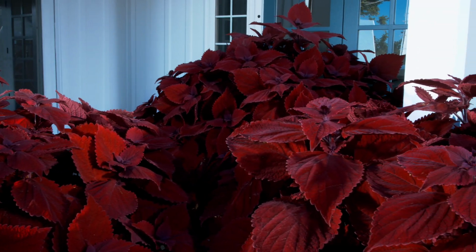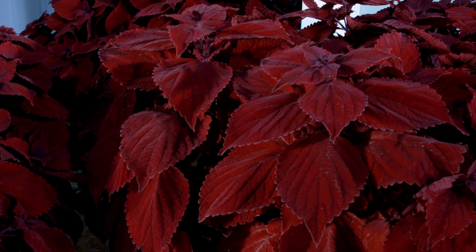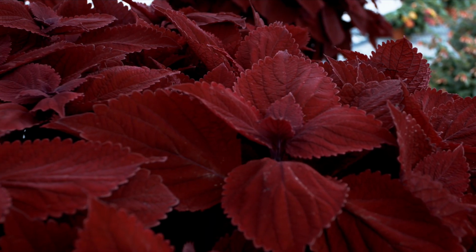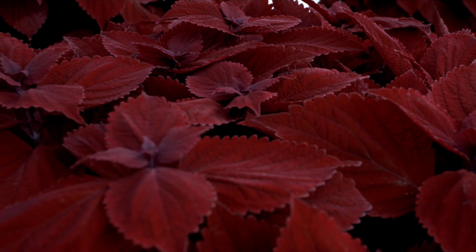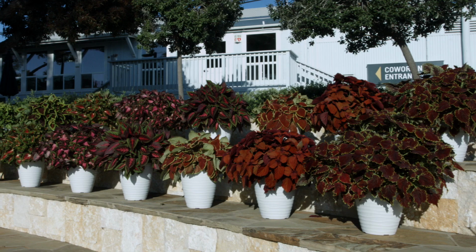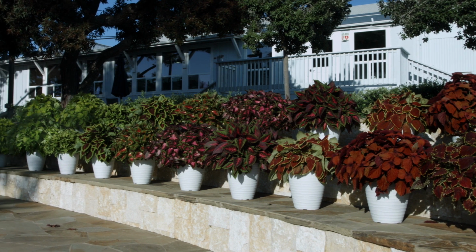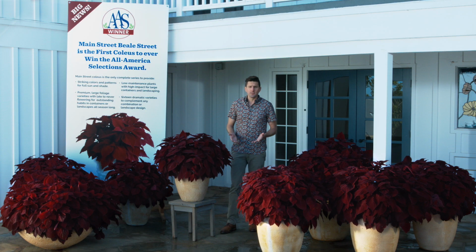Our newest addition is Main Street Beale Street, and we're very excited about this one because it's the first Coleus ever to win the All-America Selection Award. These plants were put in trials across North America last summer and proven to be the only true red Coleus available to go in full sun conditions without scorching, flecking, or fading at all in the sun. We now have 16 varieties in the Main Street line with very dramatic foliage, different colors and contrasts that are going to be perfect to add into landscapes and container gardens.